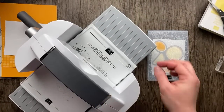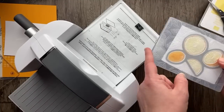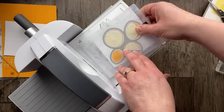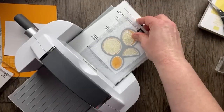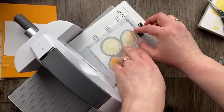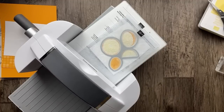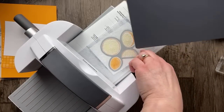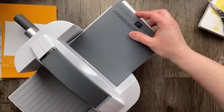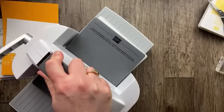All right, so when you're using the embossing folder, any embossing folder, you want to put the fold of the embossing folder through your machine first. And this is a 3D embossing folder, so I'm going to get out the specialty plate, which is the dark gray one. And this is going to go over the top of the embossing folder, and then we're going to crank it through.